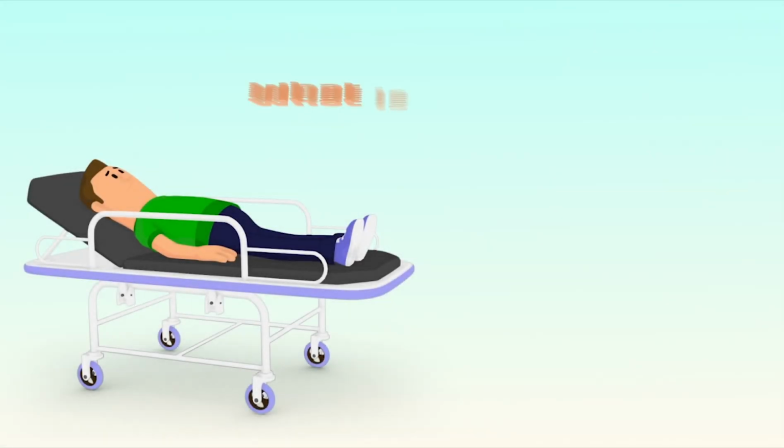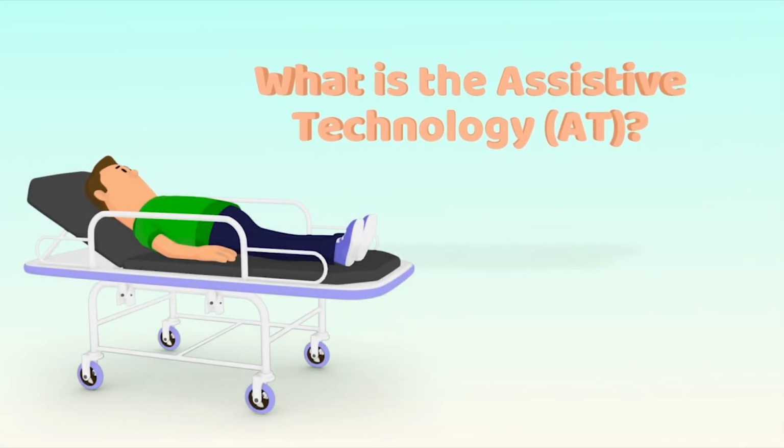Many people rely on assistive technology, AT, to help them live their lives. Have you ever seen anyone wearing hearing aids or using a wheelchair? These are some examples of assistive technology, which also include assistive, adaptive and rehabilitative devices used by people with disabilities.